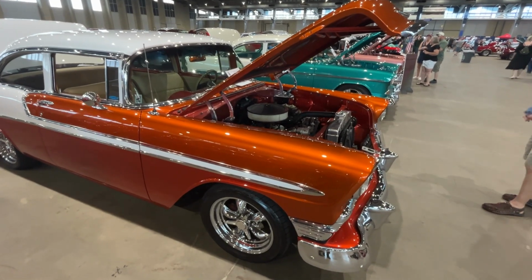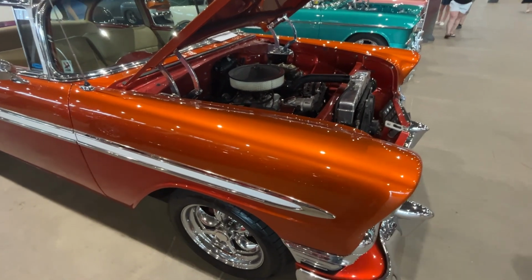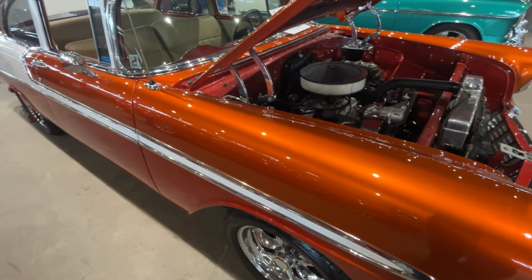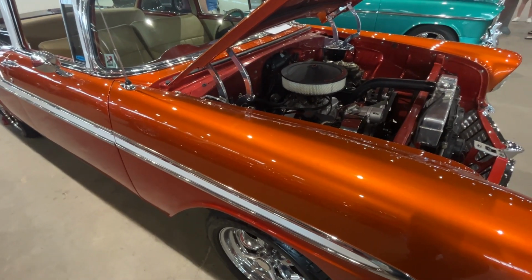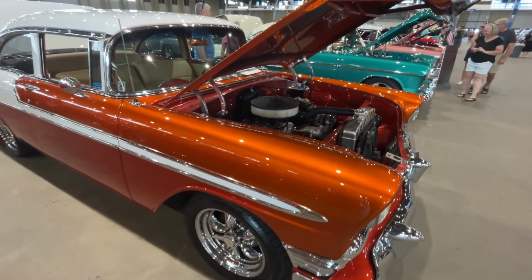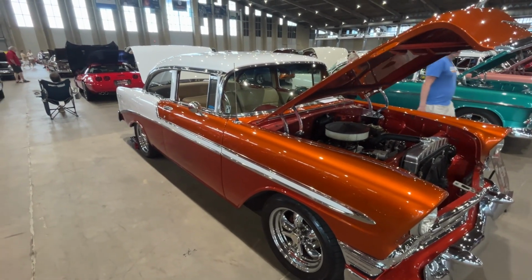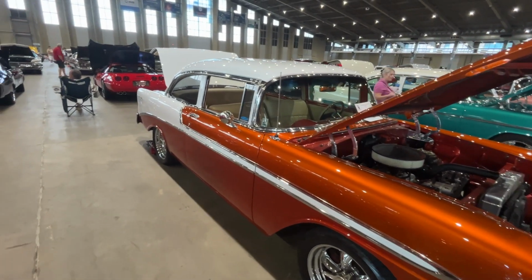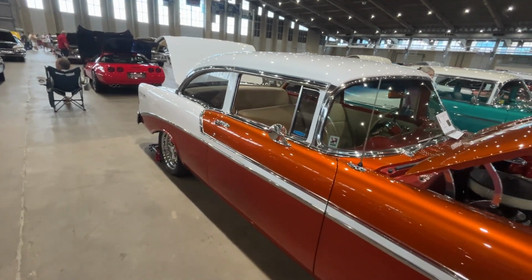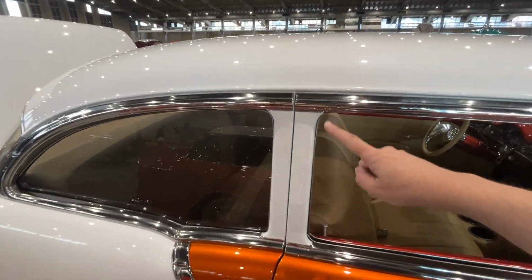Okay, there we go. The light is shining on that color. I wanted you guys to see. Look at that right there. Man, this is a 56 Chevy Bel Air. I think a lot of people think automatically that the Bel Airs are all hardtops, but as you see, some of them are posts.